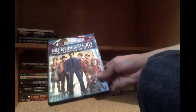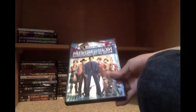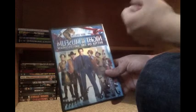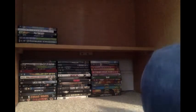Night at the Museum: Battle of the Smithsonian. Ben Stiller has done some good movies, like Tropic Thunder and the Night at the Museum series. There's a third one coming out in late December. But I really didn't like Walter Mitty. That one could have been better. And then Night at the Museum, the original one.